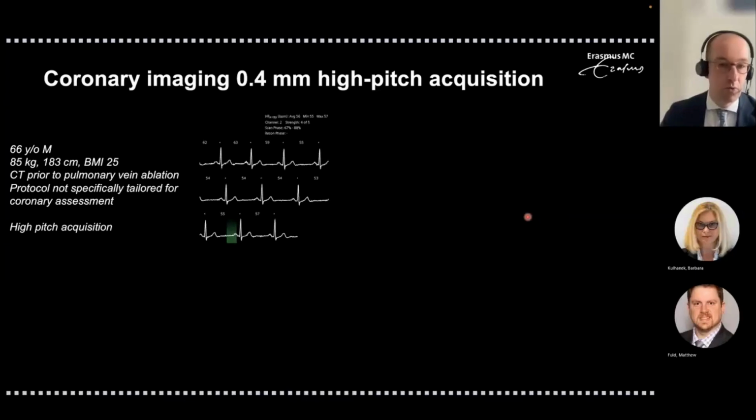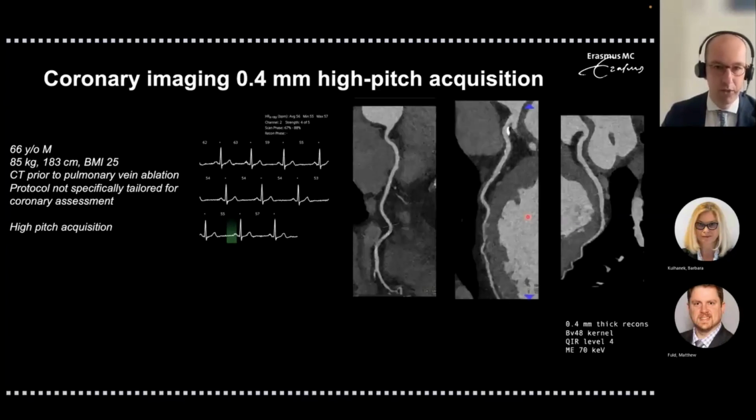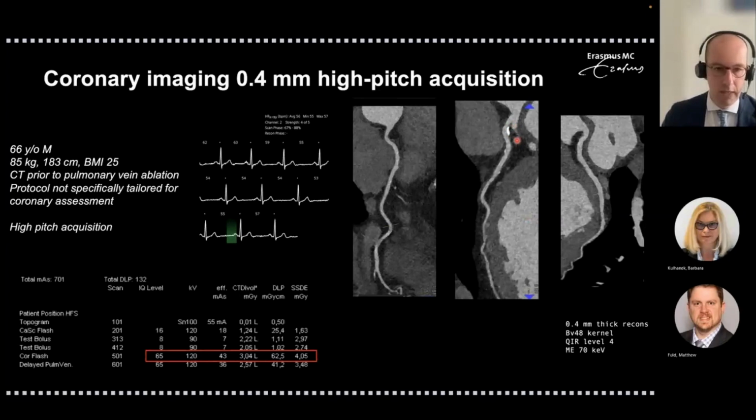So the heart rate was relatively low in this patient and relatively regular for an atrial fibrillation patient. But notice that we could also very well assess the coronary arteries from this high pitch acquisition as well. Also notice that the calcifications, for instance here proximally in the LAD, there's almost no blooming artifact. It's really sharply demarcated, and it allows you to assess the lumen of the coronary arteries in great detail.